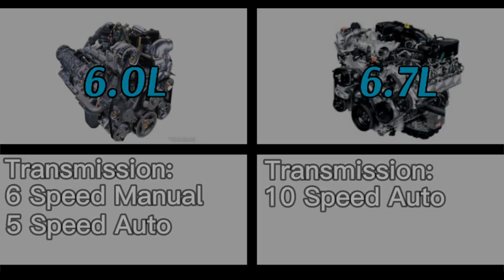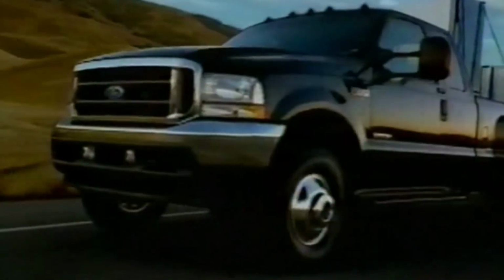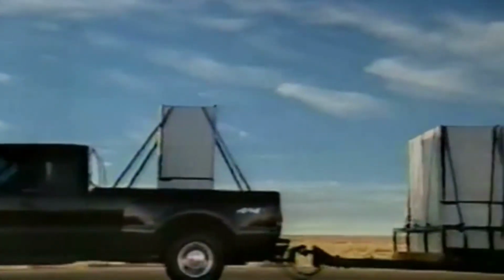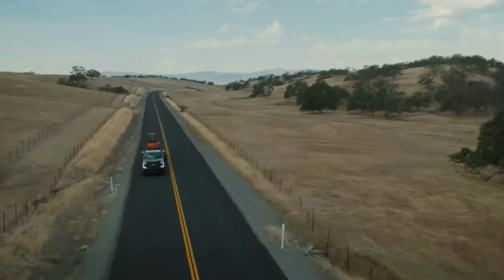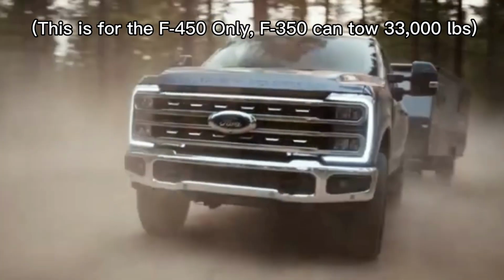Now, engine and transmission both add up to towing capacity, which for 2003, the best you could get was 12,500 pounds. If you didn't know, according to this 2004 ad, that's over 30 refrigerators. Now, on the new 2023 model, you can get a max tow package, which leads to 40,000 pounds of towing capacity.